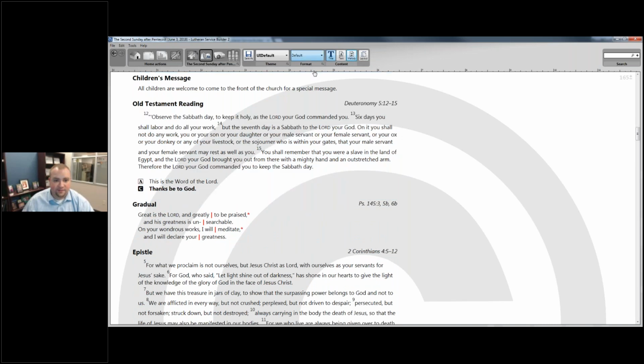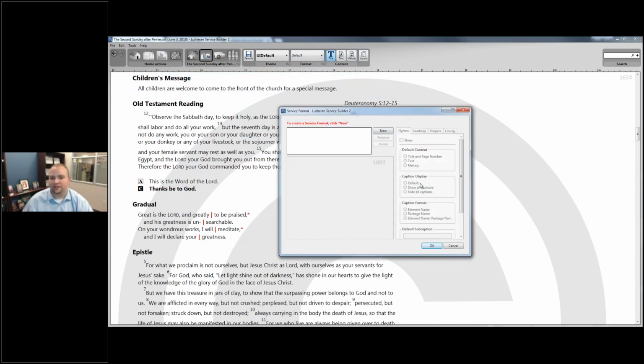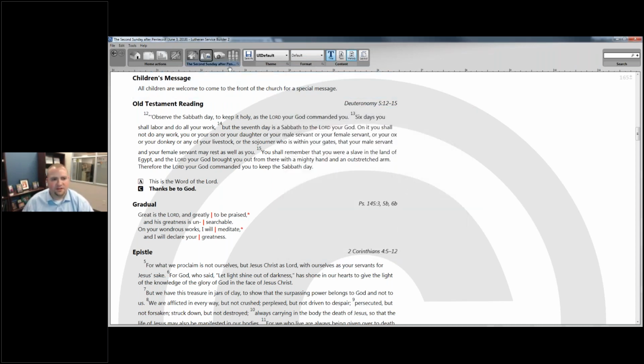And a lot of these things can be set under formats. So service formats, you could create a new one that says how each element is supposed to show up. All right, let's move to presentation next because I'm already running short on time. We're at 10:43.